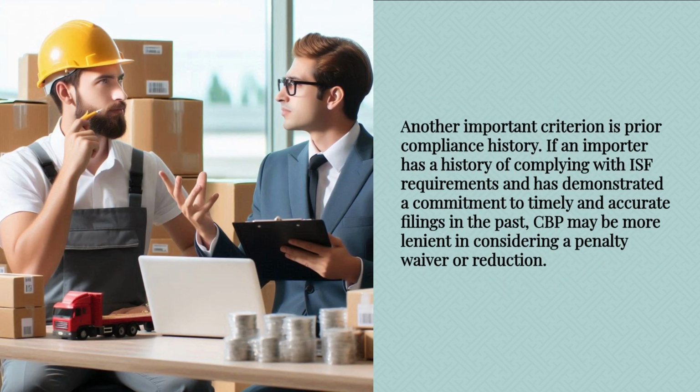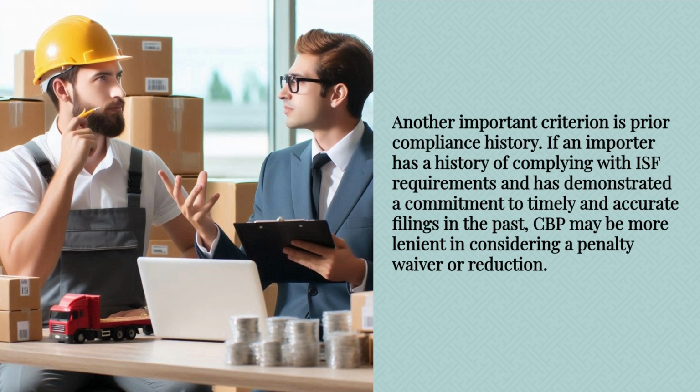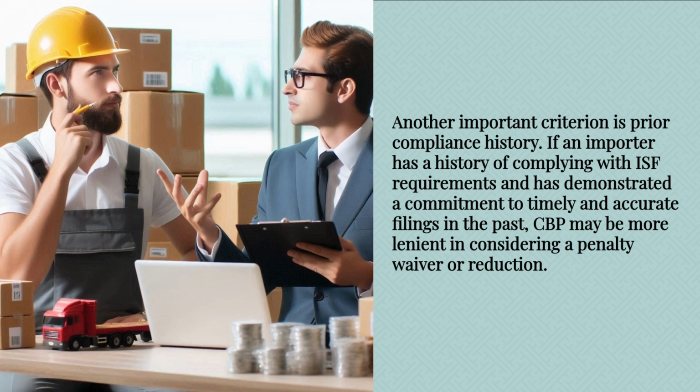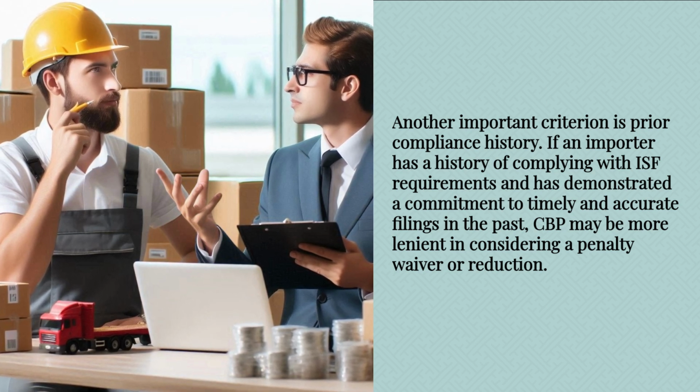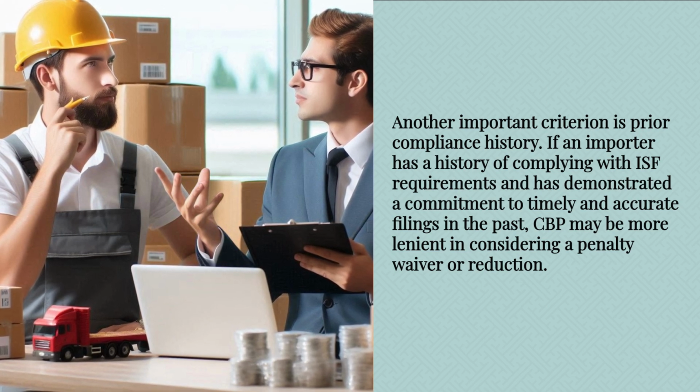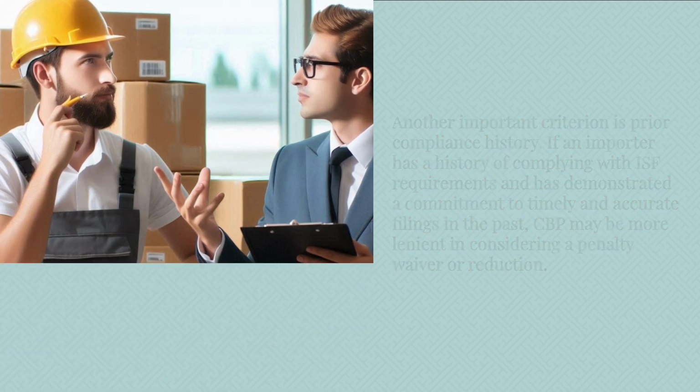Another important criterion is prior compliance history. If an importer has a history of complying with ISF requirements and has demonstrated a commitment to timely and accurate filings in the past, CBP may be more lenient in considering a penalty waiver or reduction.